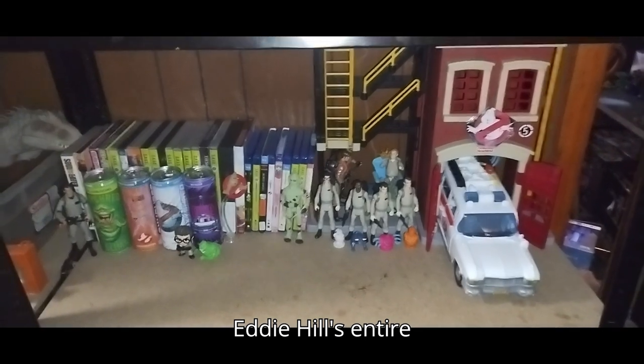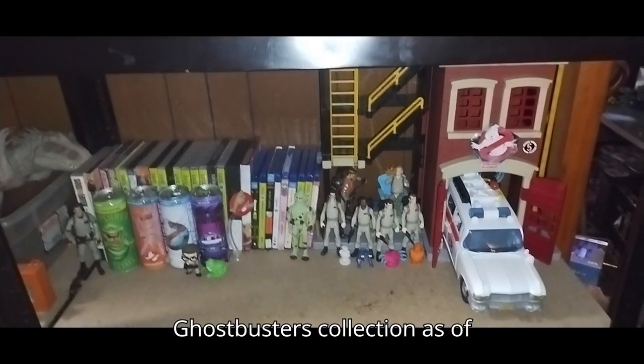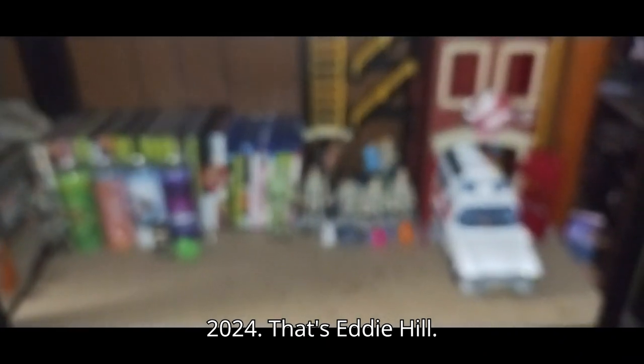And this has been Eddie Hill's entire Ghostbusters collection as of 2024.